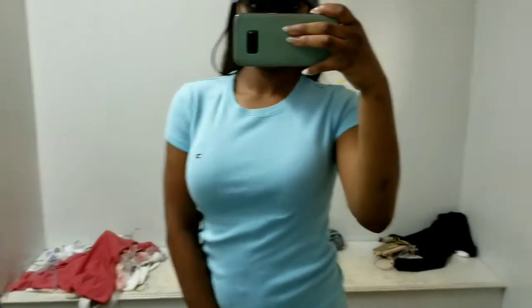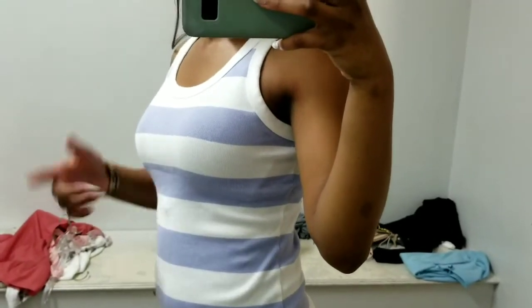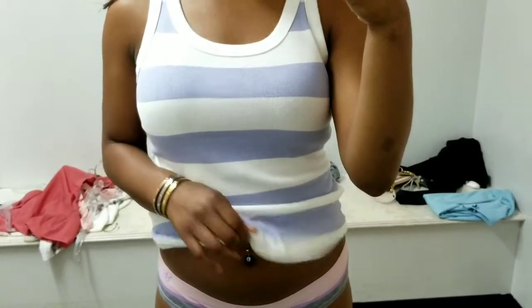Y'all, I also found this New York & Company top, which is actually really, really cute. Y'all might see my pants a little bit because I don't feel like putting on my pants right now, so y'all gonna have to excuse that. But other than that, you guys, I like it, but as you can see, it's coming up a little bit, and that's not cute. So this is definitely a pass for me.